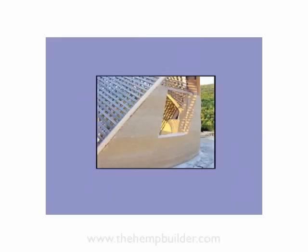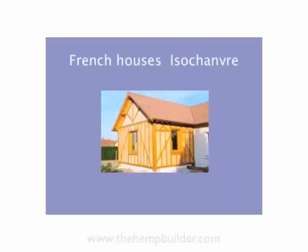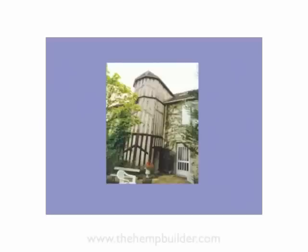As you may be aware, industrial hemp is a sustainable alternative to many industries, including building, plastics, paper, fuel, textiles, and many more. Today we're looking at the use of hemp in buildings. As you can see, you are not limited by any specific designs when using industrial hemp.